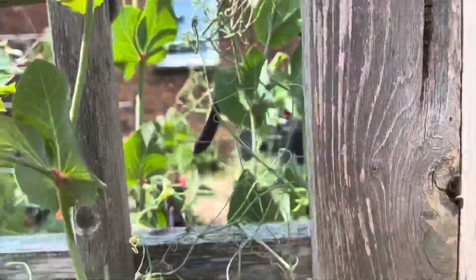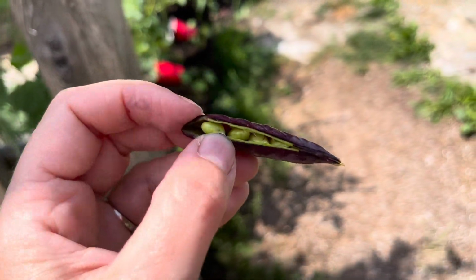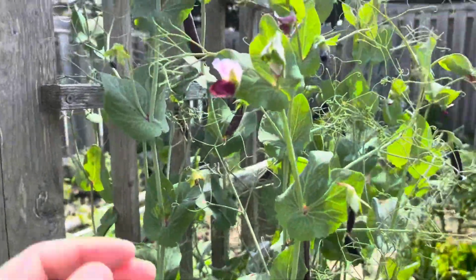All right. Just want to show you guys how they look. They're pretty cool. So they're purple on the outside, and then they're green on the inside, and they're just delicious. And on top of that, that's a munching way.